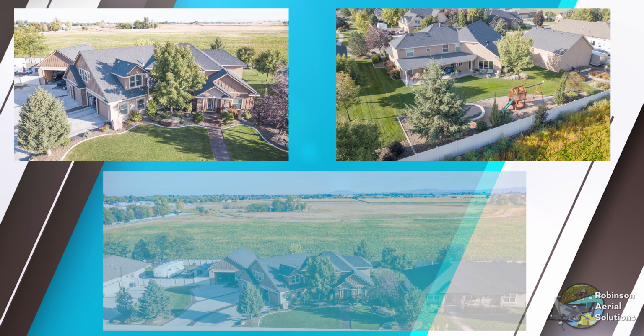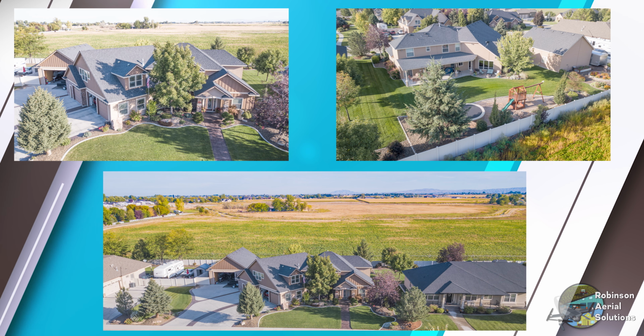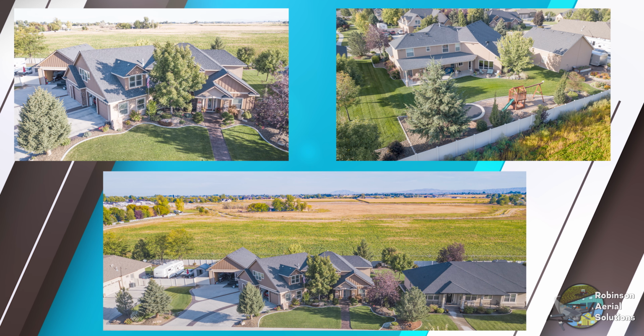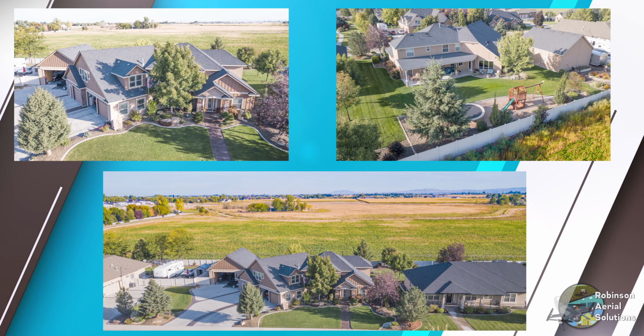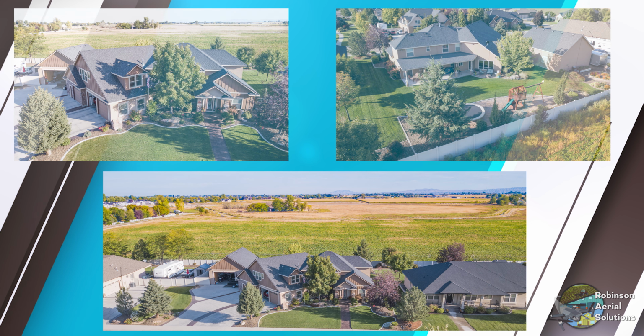Okay, so now that we've seen some examples of real aerial photography, let's ask the question: what makes these photos better than ground photos? One thing is composition, or how things are laid out in the photo. Another piece of that is the angle at which the photos are taken. Let's look at an example that you as a realtor are probably familiar with.